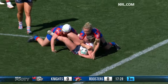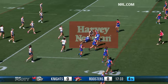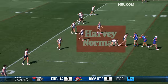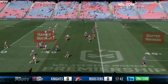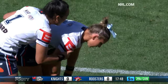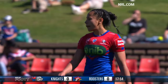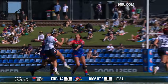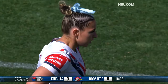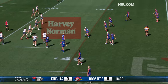Roosters coming out of their own ends. Mia Woods playing the ball on her own 30. Hopewate. 10 short of halfway. Kick from Kelleher inside the 40, and it's just going to miss out on. Oh, it's out of the ball anyway. Well, that kick pressure from the Newcastle Knights, that was a really big defensive set of six. They're coming up against the Roosters, which are the best attacking side in the NRLW competition. And Caitlin Johnston coming up, a huge effort from the big front rower to put that pressure on the opposition half, Kelleher. That was a huge play.